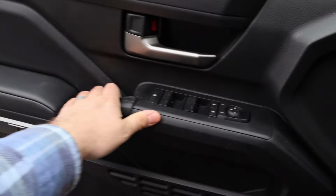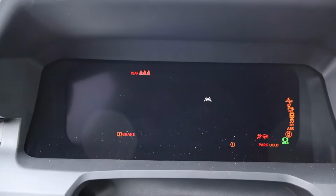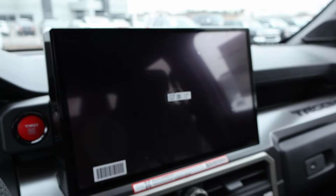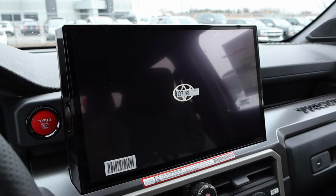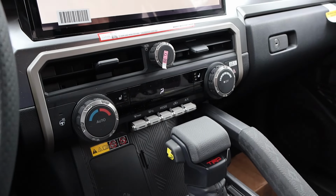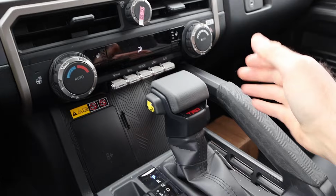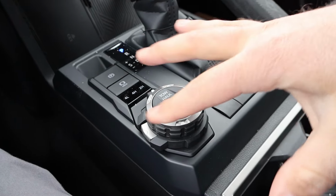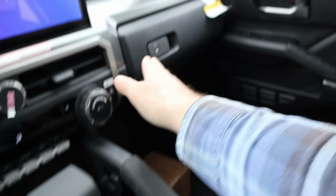And same thing, we'll pop in here and we'll start her up. So again, you can see all this stuff is pretty much the same. Again, it's a carryover. Now, I guess this one does have a little bit of a different package because it's got this big screen here in the center. But still, you've got heated seats, single zone climate, heated steering wheel, a cool TRD shifter, two-wheel drive, 2-speed transfer case. This one has the TRD Off-Road stuff, but we're not gonna focus on that. Glove box wiggle.